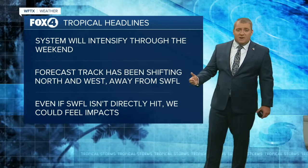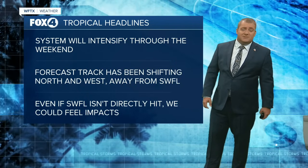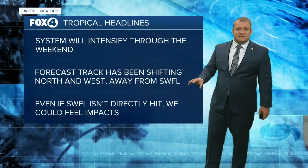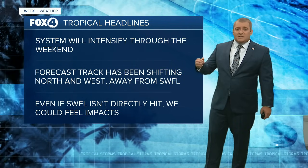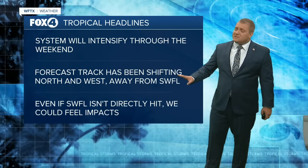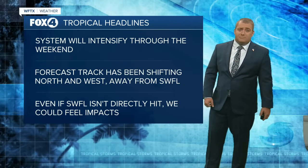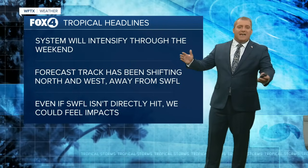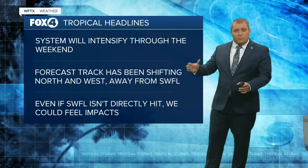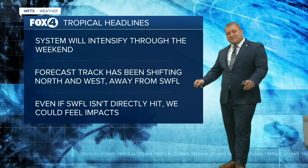How strong is the front? How strong is the storm? How strong is even the high pressure, the Bermuda High? So again, there are all factors in here, and that's why we still need to take this very seriously, even though we are seeing those shifts in the track right now to the north and west and away from southwest Florida. But we are still in the cone right now, so we still need to take this very seriously. Things can change, and things are going to change probably 100 times between now and that impact time of Tuesday into Wednesday, possibly even into Thursday, depending on where that track ends up. Now, so again, even southwest Florida, if not directly hit, still could feel some impacts.